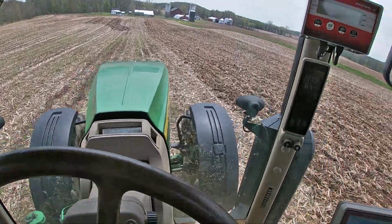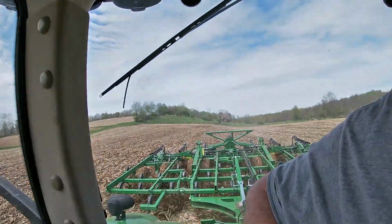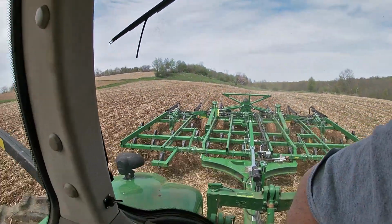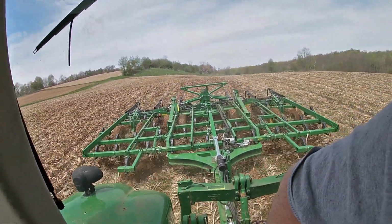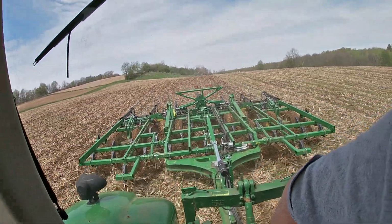Trying something different. I got the field cultivator hooked on. I just went once around that chisel plowed field to see if I could get it fitted up and plant it before the rain comes later that they're calling for, and for tomorrow.